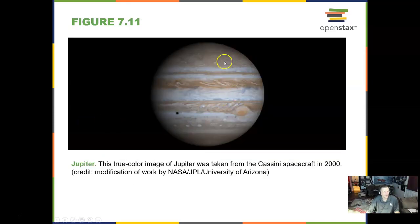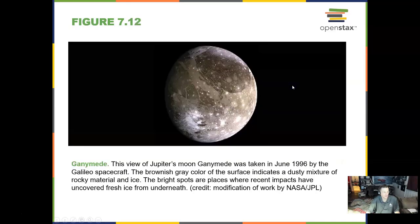Jupiter, our Jovian world, a true color image from Cassini as it was on its way to Saturn. And here's one of Jupiter's moons, Ganymede, right there, taken in 1996 with the Galileo spacecraft. So what Cassini has done with Saturn, the Galileo spacecraft did in the 90s with Jupiter.